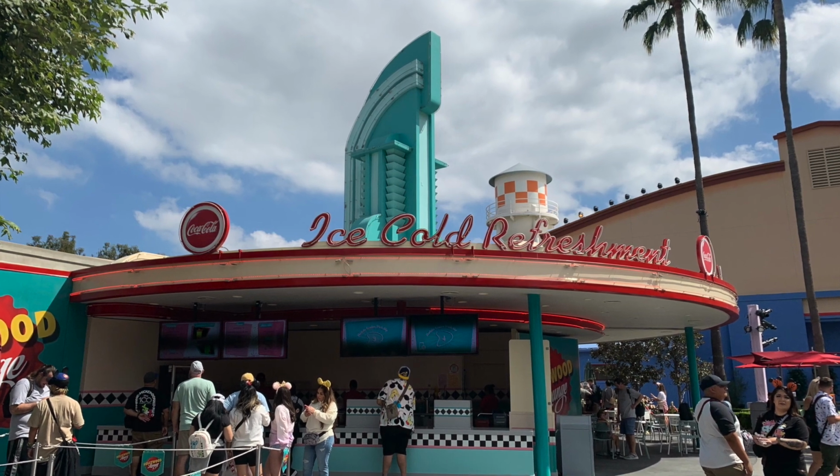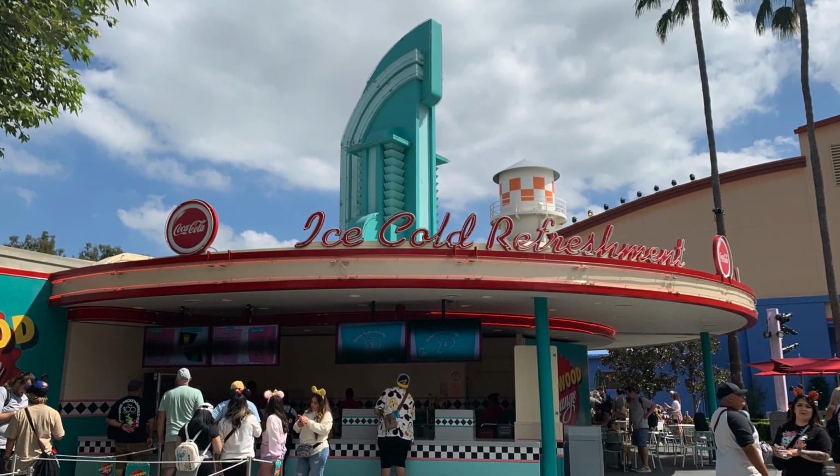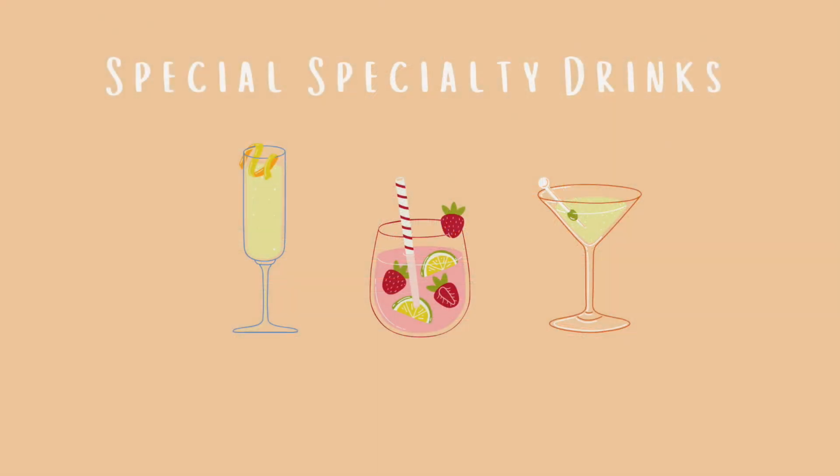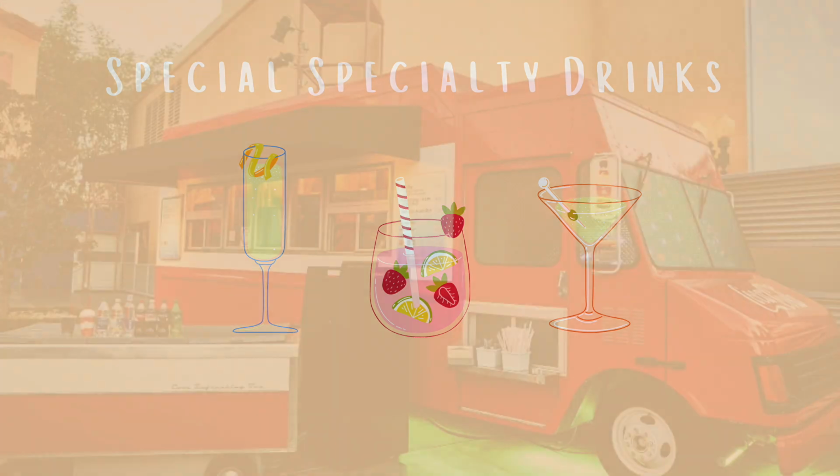Back to this location though, it can get very busy at night, especially if it's a busier night, so I highly suggest using mobile order here. And the Hollywood Lounge gets the Specialty Drink Award for being so creative.